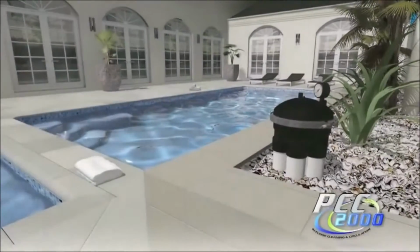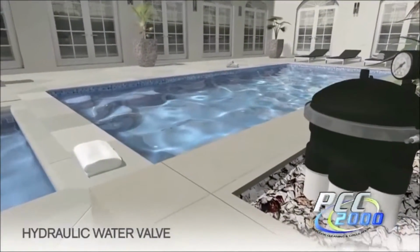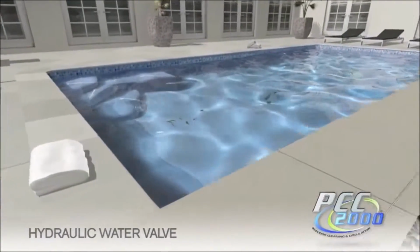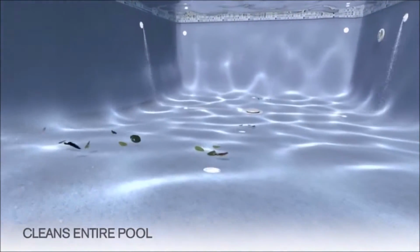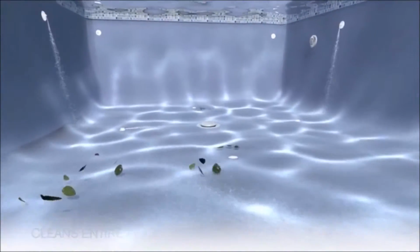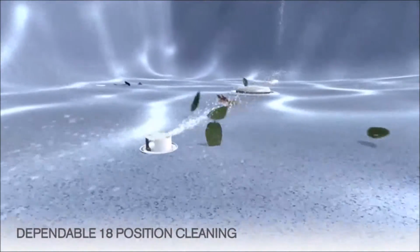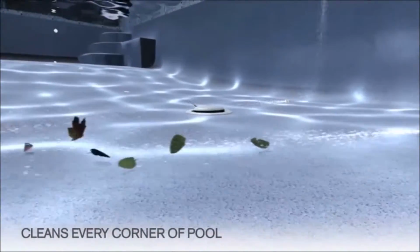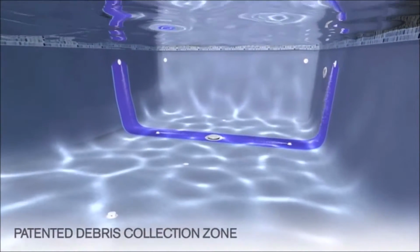The heart of your PCC system is its hydraulic water distribution valve, which systematically activates the cleaning nozzles. The powerful cleaning nozzles pop up in a controlled sequence and spray a stream of water moving any debris in their path. These cleaning nozzles are placed strategically in your pool floor, spa, steps, and benches. They sweep debris from every corner of your pool toward the patented debris collection zone.